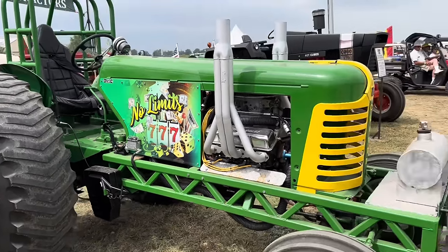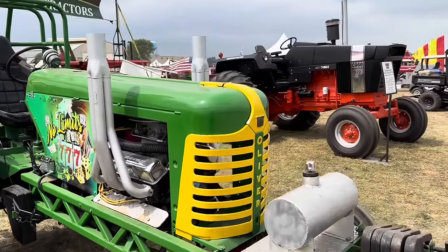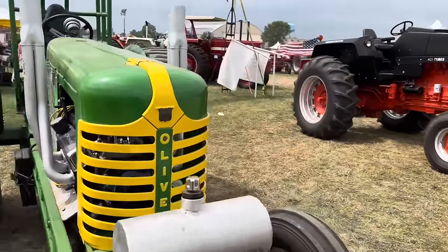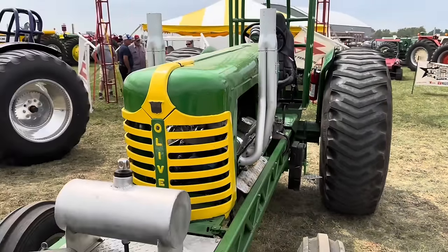So pretty cool setups. We're down here. This is Nostalgia Muscle Tractors and American Muscle area. Quite a bit of cool stuff. About tripped. Sorry about that, folks. We got one more Oliver I got to show you when we're looking at pulling tractors.